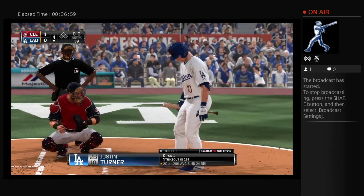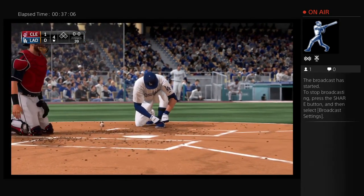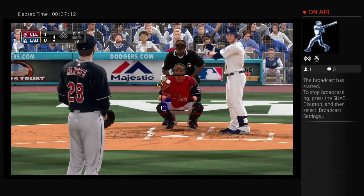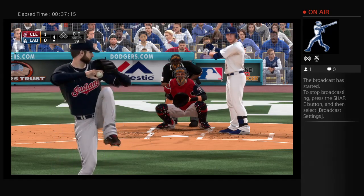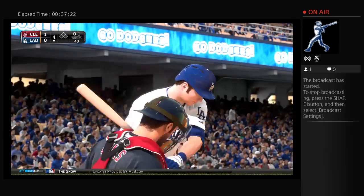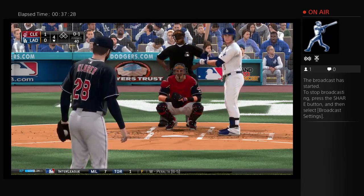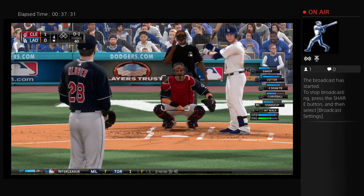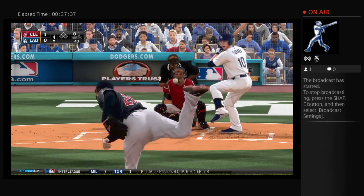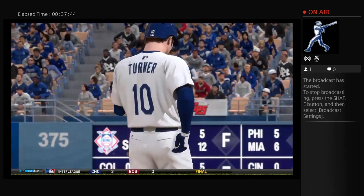Justin Turner will come forward to lead things off here for the Dodgers, with Adrian Gonzalez due to hit next. First pitch to him. And a cut fastball in there for a strike. It's 0-1. Let's go, Dodgers. Now here's the pitch. Here we go. Swinging, a ball hit on the ground, but this will be a foul ball as he's behind. 0-2 now.